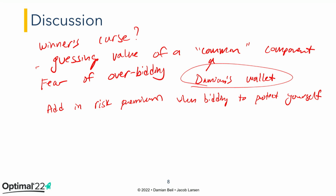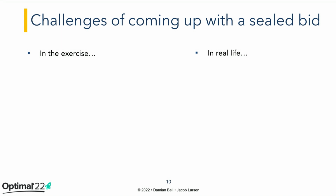Okay, so that takes us to collecting what some of the challenges are when it comes to arriving at a bid if you're a supplier. Some of this was alluded to in the morning's discussions, but I just want to jot them down quickly. And we can think about both today's exercise and what applies in real life. I think somebody already mentioned thinking about the competition. How high or how low are they going to bid? That's a major challenge.